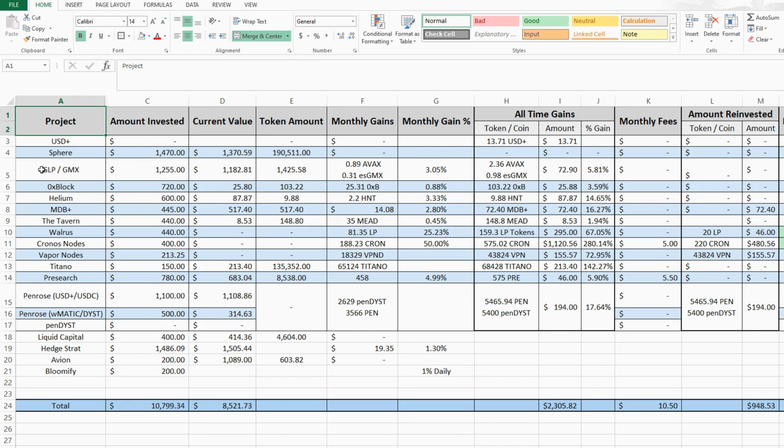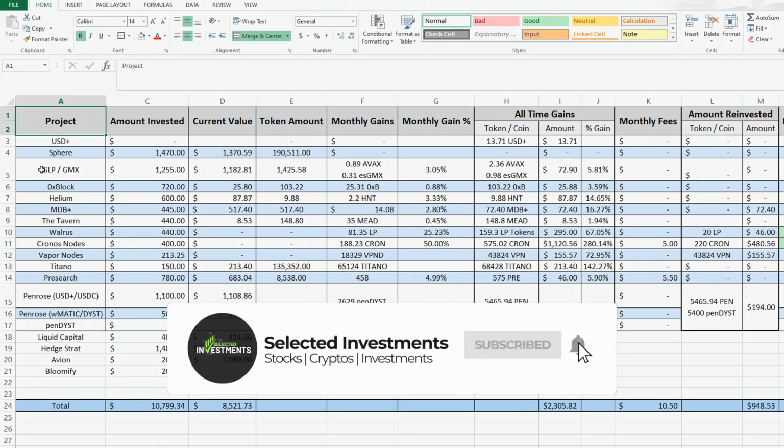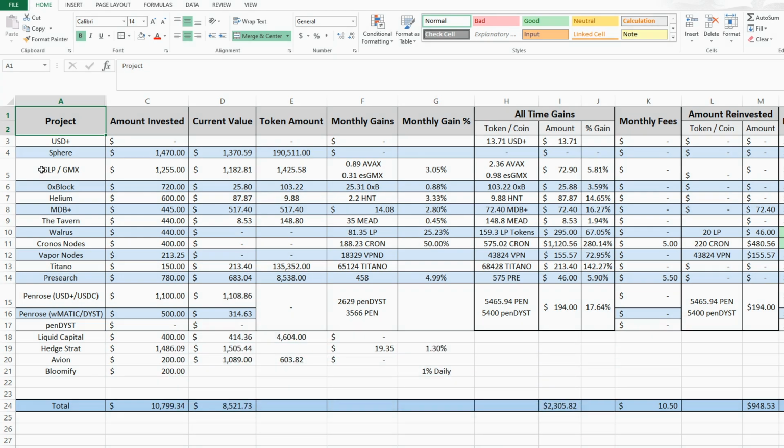Today we're taking a look at my list of projects, my portfolio. It doesn't actually include everything, but I wanted to give you guys an idea of some of the projects I have and how much each of those projects are generating and how much money I've lost on other projects. So if we just dive right into this Excel spreadsheet, yes, there are a whole lot of different numbers, but I'm going to break it down for you guys to make it a bit easier on your eyes.